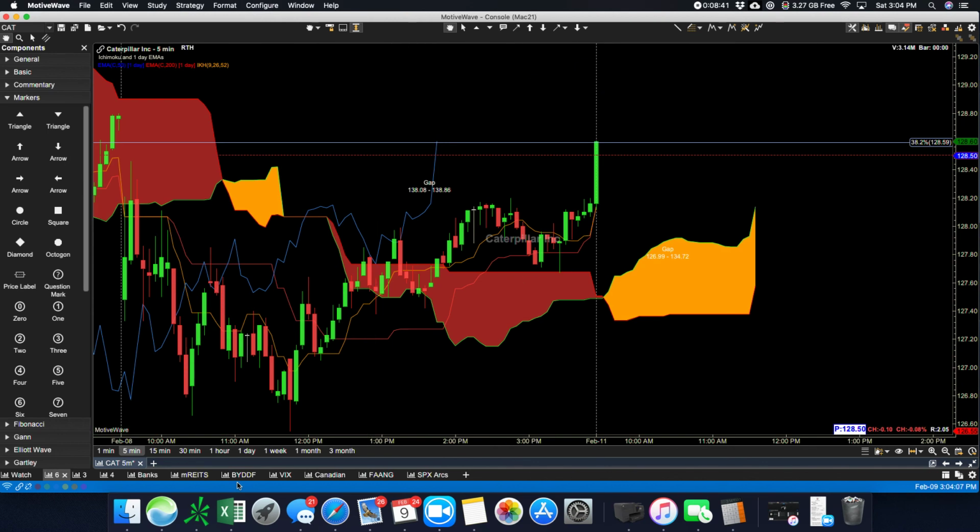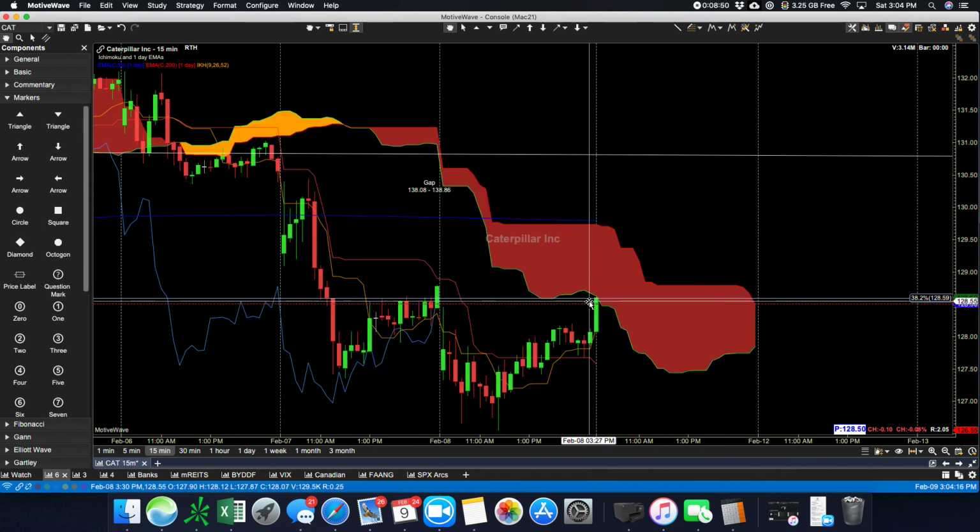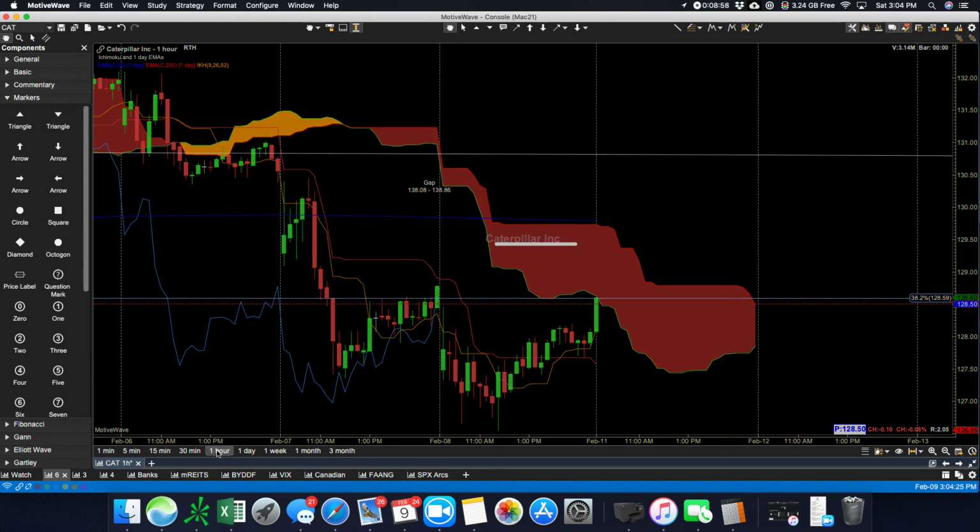Let's look at the 5-minute. 5-minute provided a pivot point, a bounce right there at the end of the day. The 15-minute provided resistance for us right at the end. So the day closed on a 15-minute bottom of a cloud resistance. Interesting, huh? I think it's really interesting.